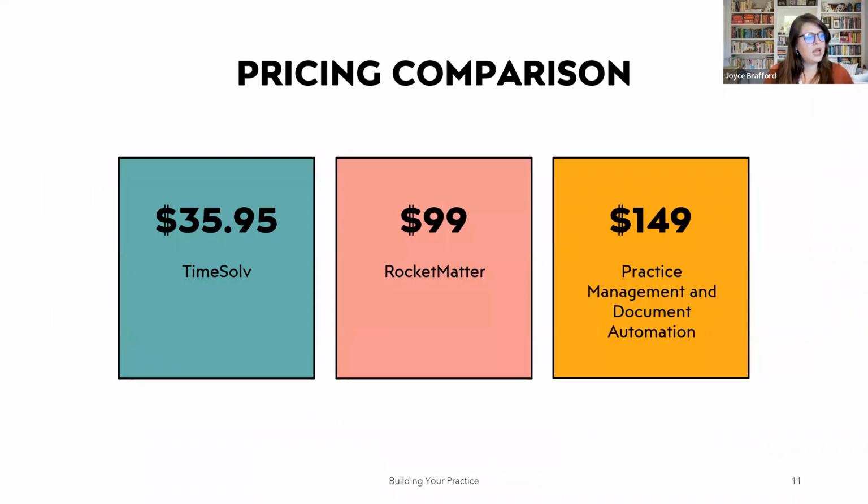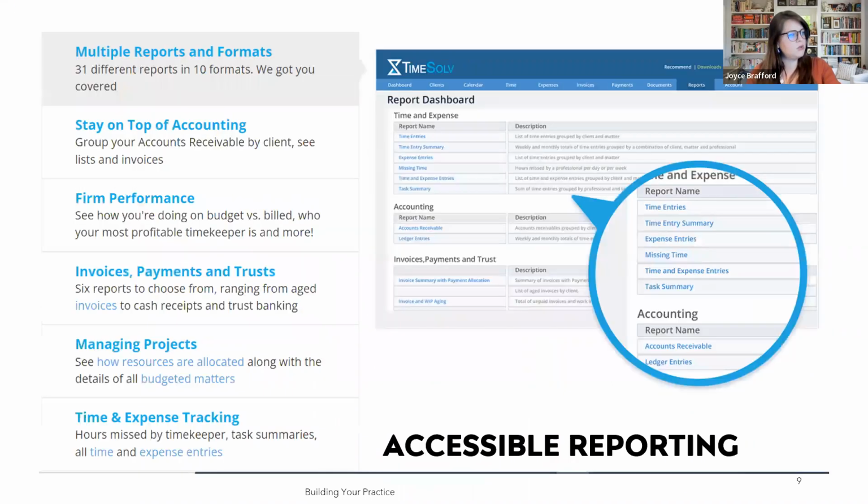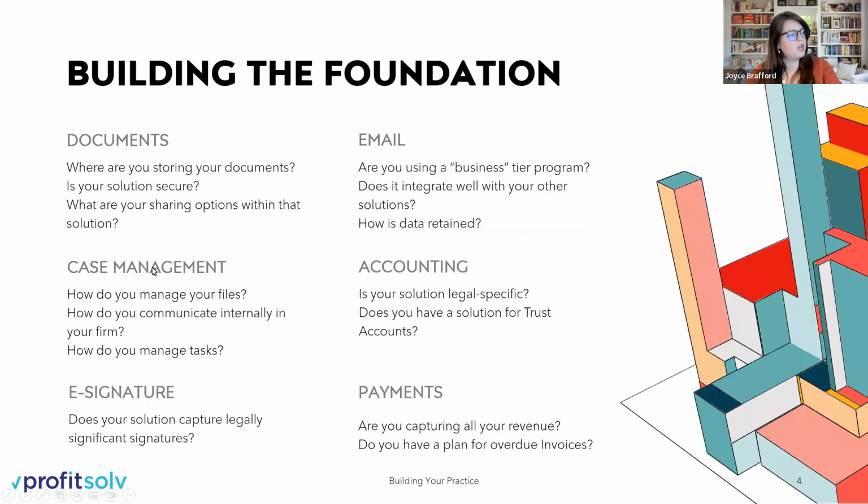So if you're looking at a couple of things, right? If you want to be very budget conscious, TimeSolve is a really good solution for you. So TimeSolve is going to manage your case management and your payments in a single solution, right? You're still going to have Office for your documents and your email. You're still going to have QuickBooks. Those are just also going to be necessary, but 2 of these can be met here.